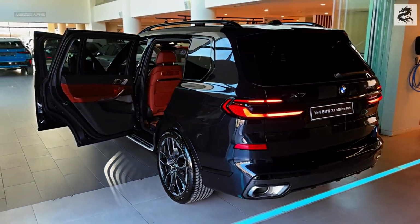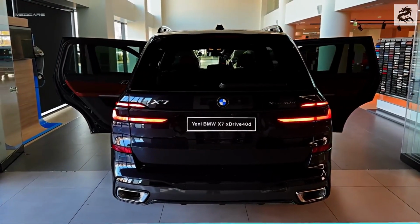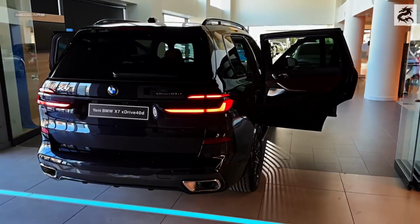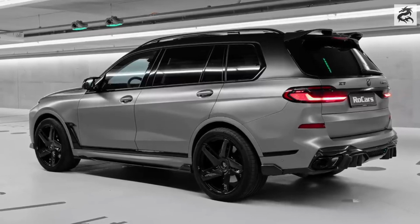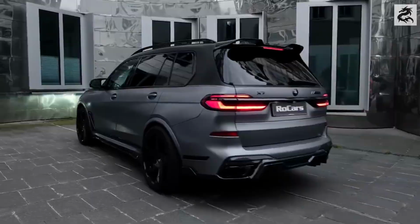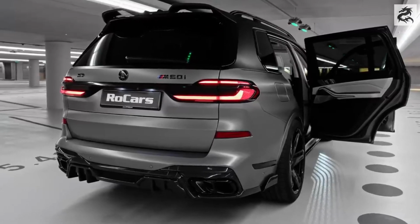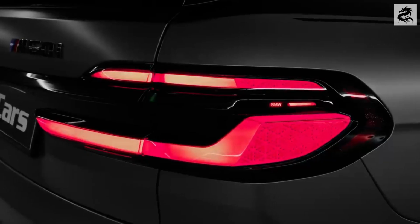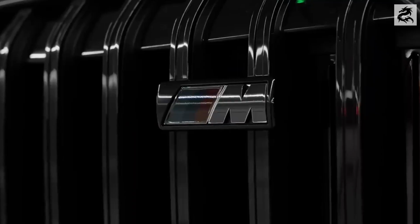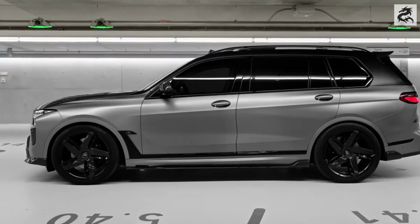The trunk lid offers a large space, providing the user with a large storage capacity. This is a practical feature that makes the BMW X7 an ideal option for families. In addition, the exhaust outlets at the bottom of the trunk lid highlight the sporty character of the vehicle. Another striking detail in the rear design of the BMW X7 is the diffuser design at the bottom of the rear bumper. This diffuser increases aerodynamic performance and gives the vehicle a sporty and dynamic appearance.